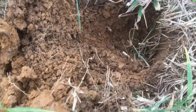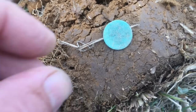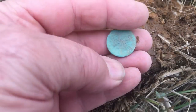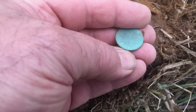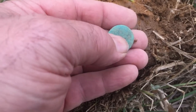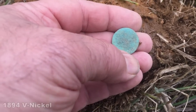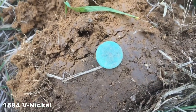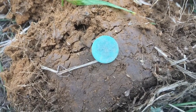Out of that hole right there, and I had a lot of trouble right here trying to figure out what this is. And it's nickel size. I thought it might be a shield nickel, the age of this site. But I can see stars around, and I can see Lady Liberty there, and I believe I'm going to be able to get a date off of it. It's a V nickel. Don't find a lot of money at these sites. I'll take that V though.